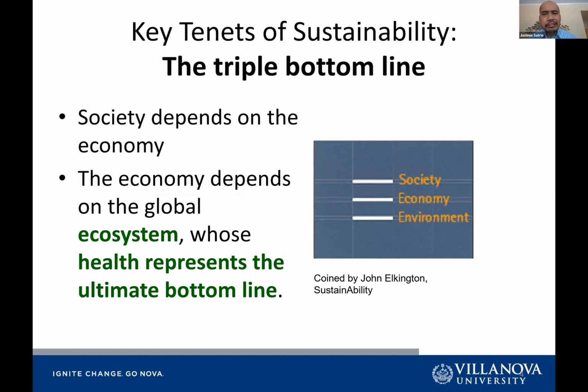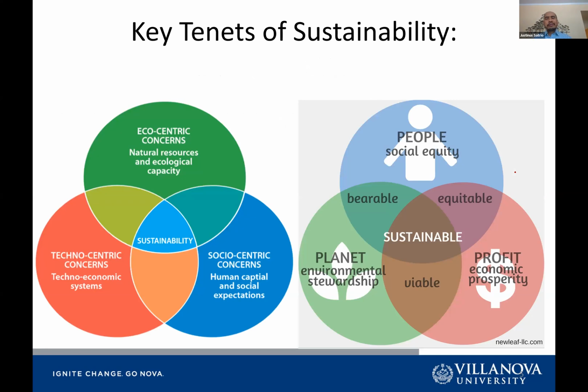When we talk about sustainability, there are three components that we have to think about: society, economy, and environment. Society, the people, is at the top, supported by a strong economy. But a strong economy is in turn supported by a healthy ecosystem, a healthy environment, which is at the bottom. When we talk about sustainability, we can see where the focus is in the two graphs on the left. When we talk about society, about people, the sociocentric concerns, we are concerned about human capital, the quality of humans, and social expectations.